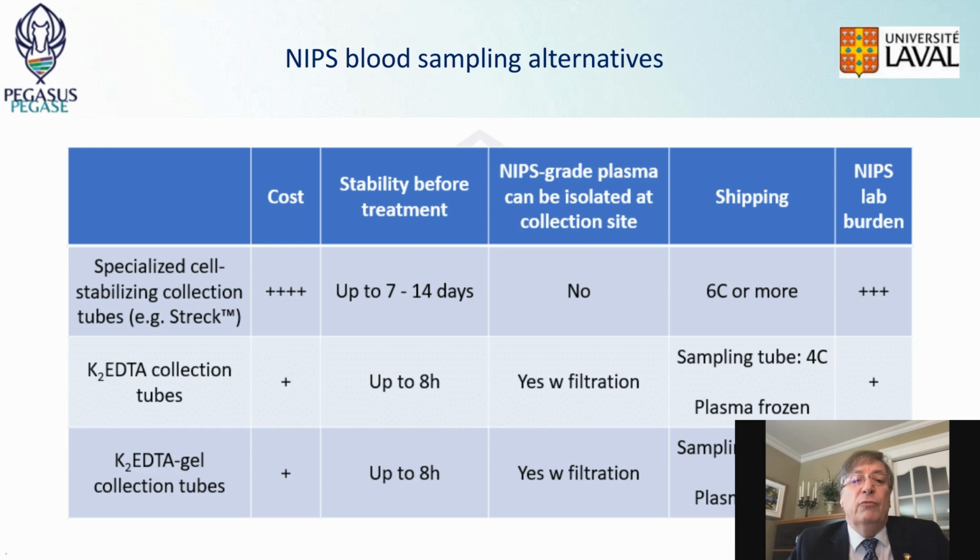Here is a slide which summarizes the pros and cons of the different blood sampling alternatives. On the first line you have the specialized cell-stabilizing collection tubes, such as STREC tubes. They are roughly tenfold more expensive than the EDTA collection tubes, either regular or with gel. They are more stable. However, you cannot usually isolate an IPS grade plasma at the site of collection, because it requires high-speed ultracentrifugation.